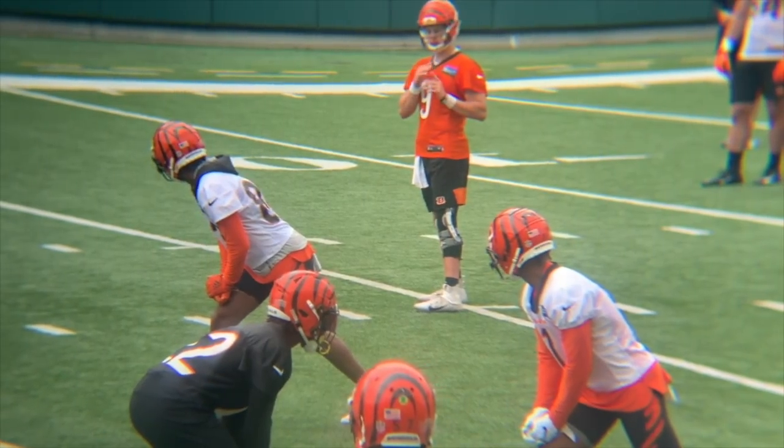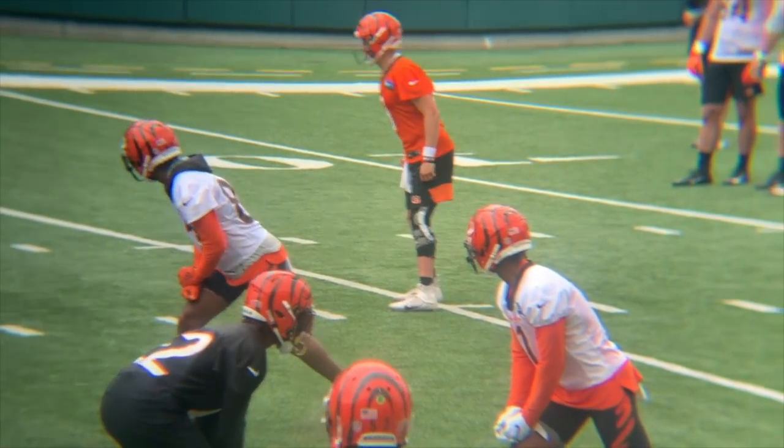They did hold him out of this morning's walkthrough, but Burrow had more life to his throws today than he did on Thursday, on Friday. So we'll see there as we gauge this. They're ramping him up, obviously, from a devastating knee injury.